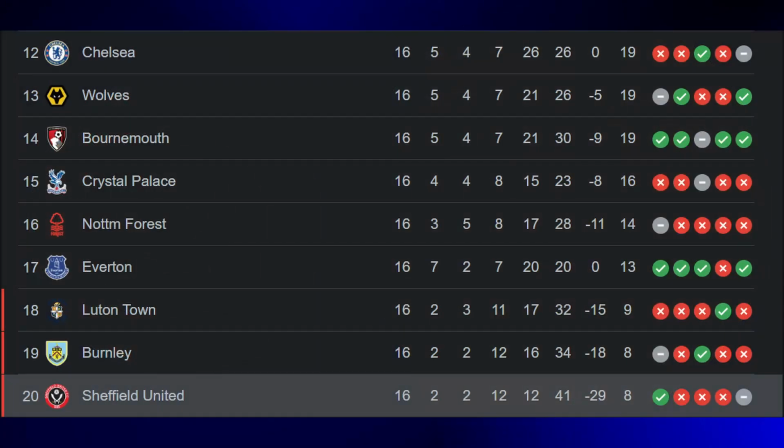Sheffield United are currently sitting rock bottom of the Premier League table and are by all accounts the worst team in the league. 2 wins, 2 draws and a staggering 12 losses has earned them a measly 8 points, with their -29 goal difference keeping them firmly behind Burnley.